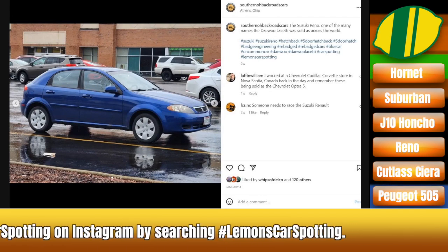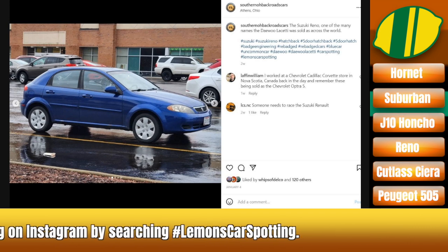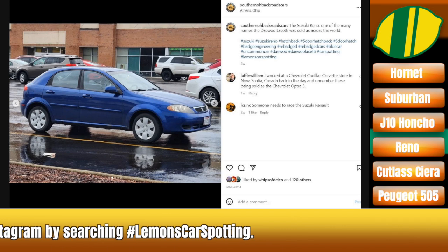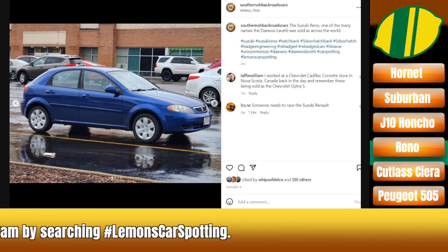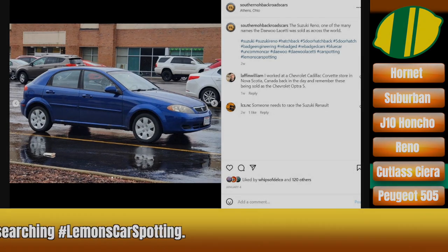Oh, God. Yet another car that wound up as a rebadged Chevy that wasn't that good. God, Chevy is just scraping the bottom of the barrel for cars that they can badge engineer. Yeah. You got any more of them cars?